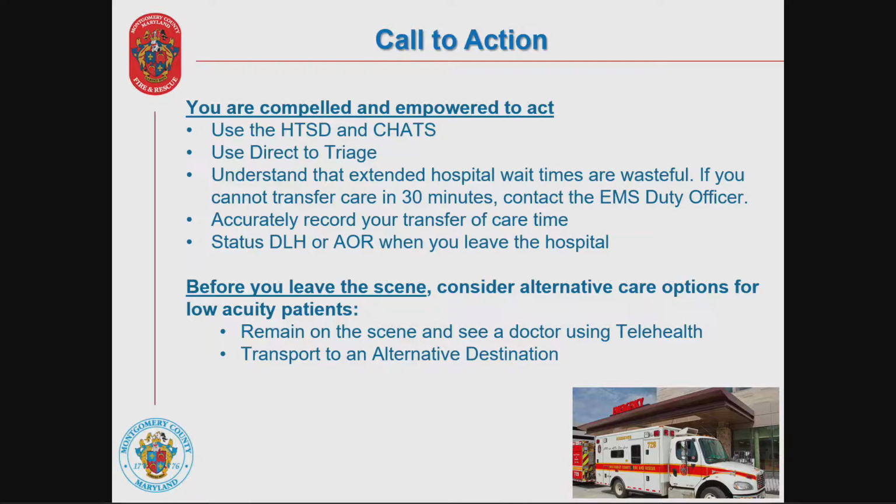Stable patient with stable vital signs who can sit up in a chair, right? They can go out to triage. You just run it by the charge nurse and head out there. We do want everybody to understand that extended wait times are wasteful to the organization.